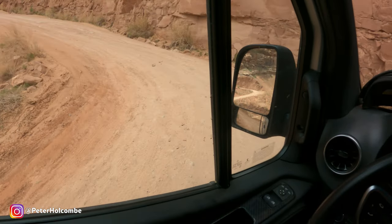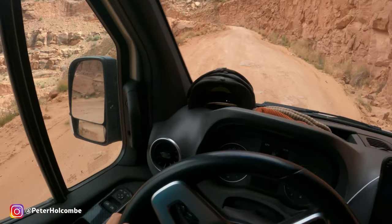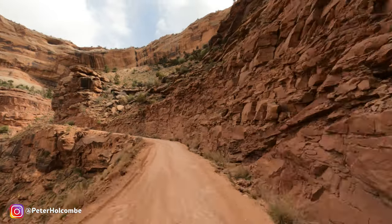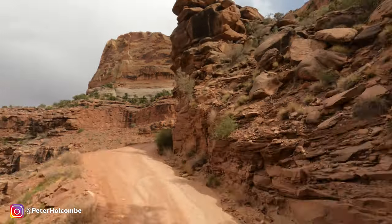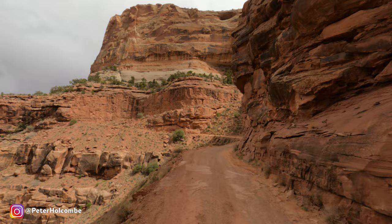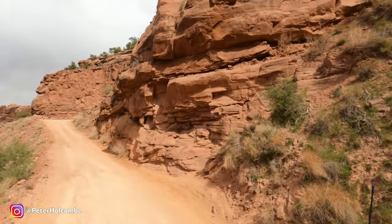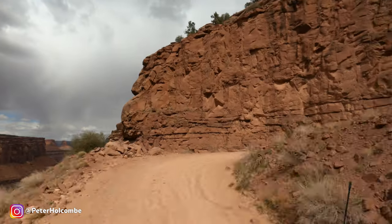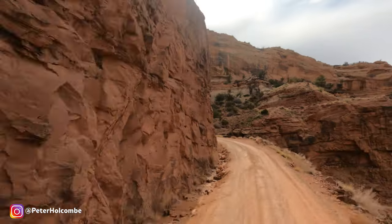Here we go, here's one of these tight ones. No problem. I am not seeing any traffic yet, which is great. I was hoping I wouldn't run into anybody, and I shouldn't say that yet, because that'll definitely curse me. I think I'm gonna have to pull out over here for a picture real quick. It is a good wide pullout, people can pass. I am gonna set my safety brake. All right, let's see what it looks like.